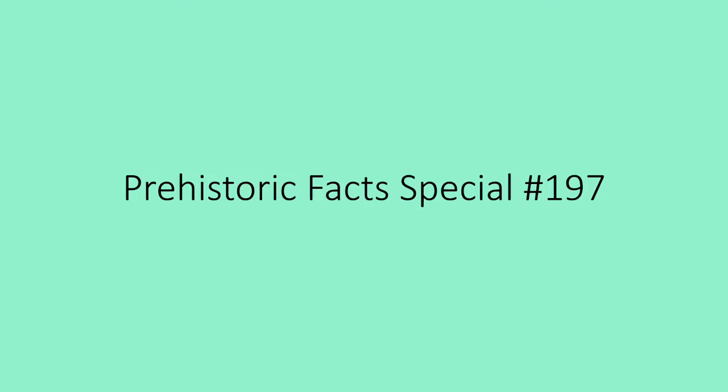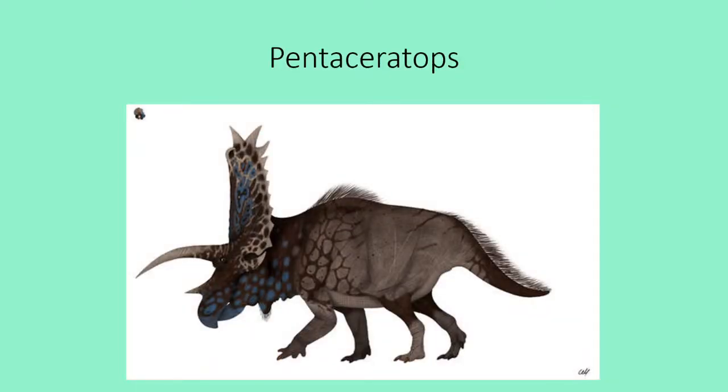We're getting close. So this special episode, we'll be talking about a herbivorous dinosaur, a ceratopsian, and that ceratopsian is Pentaceratops. And so here's an artist's illustration of what Pentaceratops possibly looked like. The quill-like structures there, that's a little bit debatable of whether or not they did have them, but I do love the color. The color on this Pentaceratops, it looks really, really cool that way.